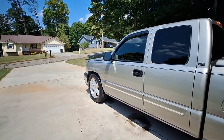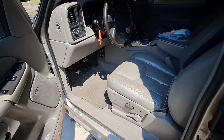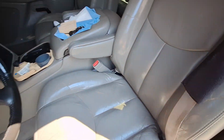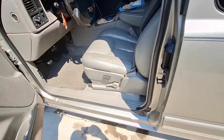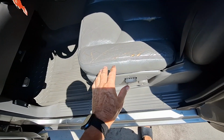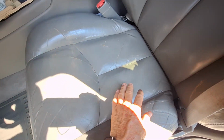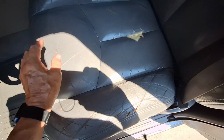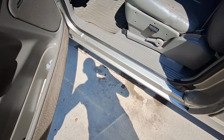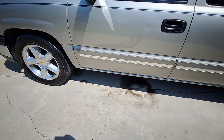And by the way, I do put that Meguiar's tire gel on the seats just to keep it moisturized. As you can see, it's kind of soaking it in, and that's great. I know it's got cracks, but I'm doing the best I can to keep this thing in good shape. So that's everything. Best I'm going to do for today. Now, it won't be long.